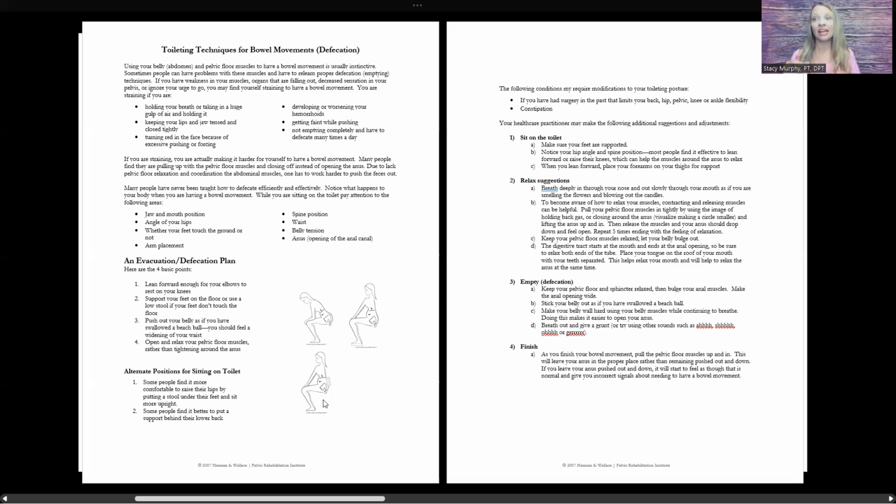But then if they lean back, well, that's just the way that their tailbone is. A lot of people had tailbone fractures. Some people had that rectocele, so their rectum has already fallen too far forward. And so actually leaning back helps all that poop that's fallen forward to actually stay back in the anal canal.